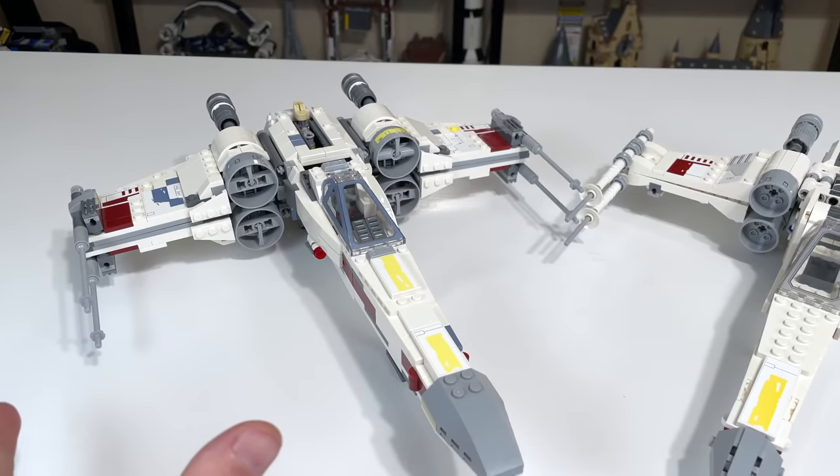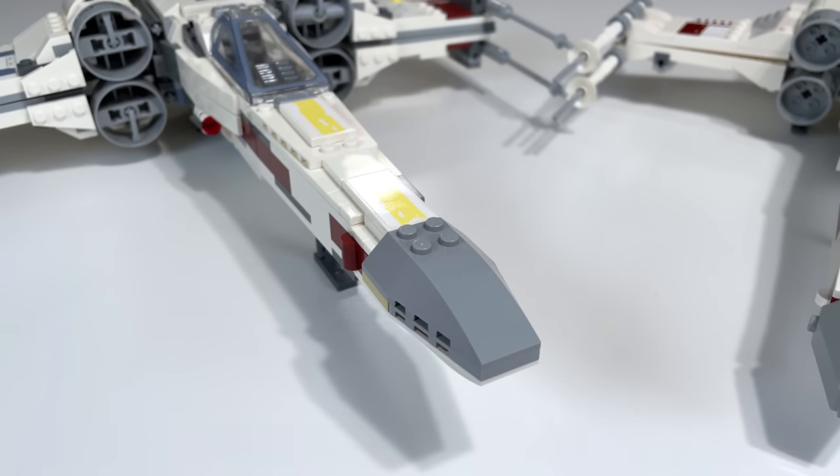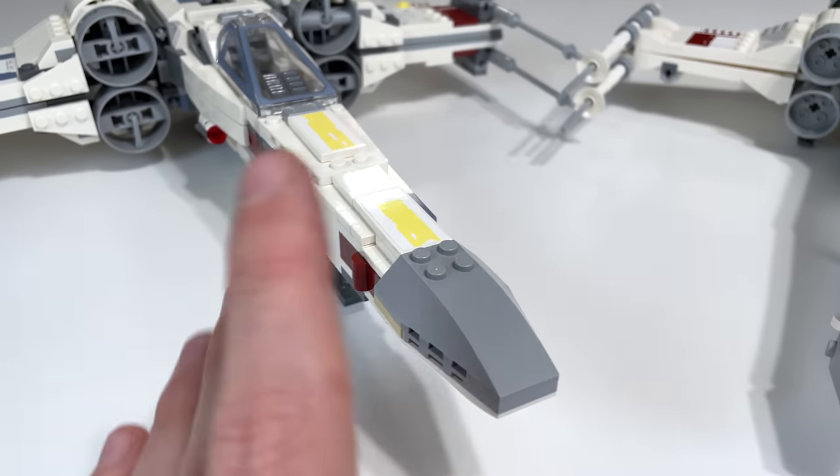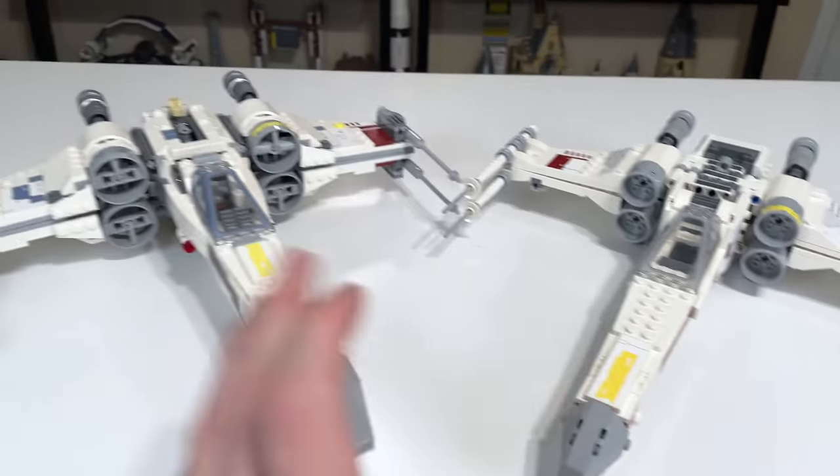But something that's different about the design, first off, is going to be the nose. Certainly this type of nose has been used on the Lego X-Wing for years and years at this point, but they finally changed it up and went with something different here. And I don't necessarily think this looks bad. I don't know if it's better than this one.